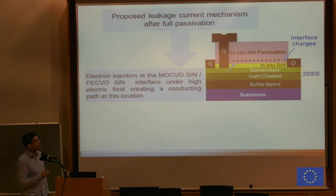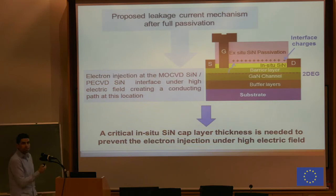And we tried at that time to explain the leakage mechanism. Basically, you inject from the gate towards the drain, and with the high electric field you have an injection, creating a conductive path at this location. We have evidence that there is nothing flowing inside the PECVD nitride, so it could only be at this interface. So again, the message here is that the thickness of this cap layer has to be carefully designed to benefit from it, but also to prevent electron injection and the high electric field.